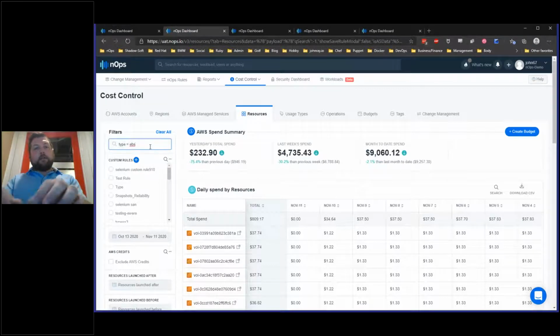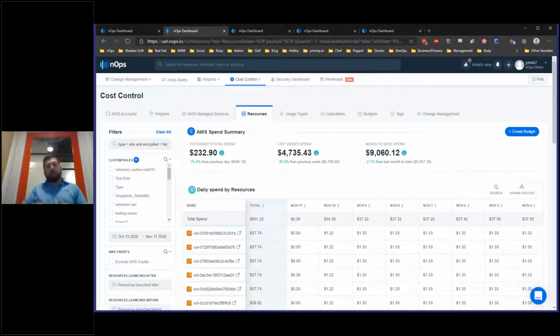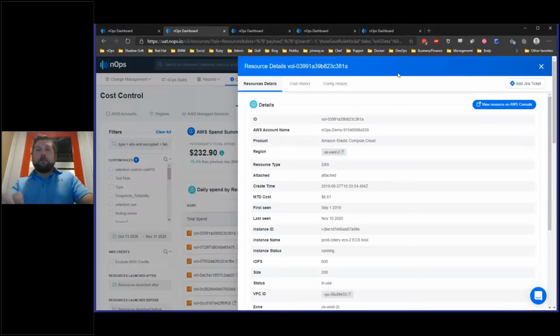And then from a well-architected perspective, we can even get more specific. So a violation of the well-architected framework, data encryption at rest, right? So we're going to look at unencrypted EBS volumes inside of our environment. So we can actually see that I have several volumes here that are unencrypted. And so I can actually drill into this resource and see what's going on.